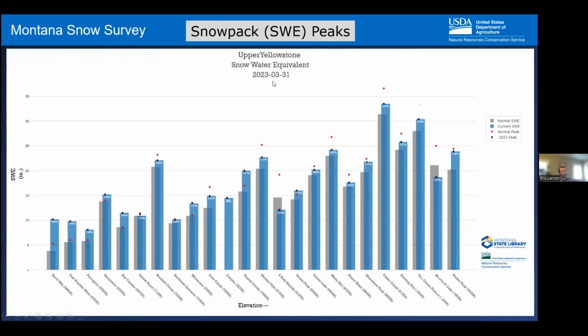All right, so this chart is showing us our snow water equivalent peaks. The vertical axis is the snow water equivalent. On the horizontal axis, we have all SNOTEL sites within the Upper Yellowstone River Basin. When I say Upper Yellowstone, I'm referring to everything essentially above Billings, so all the tributaries above Billings. Lowest elevation on the left, Burnt Mountain, is the lowest elevation SNOTEL site at about 5,800 feet. And on the right, Parker Peak SNOTEL is the highest elevation SNOTEL site.